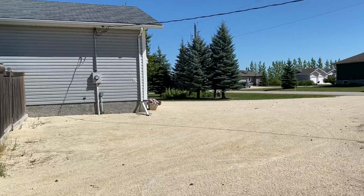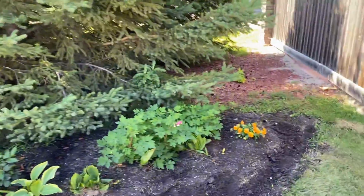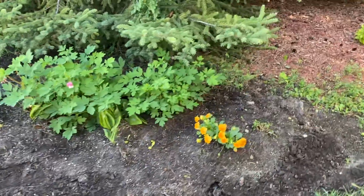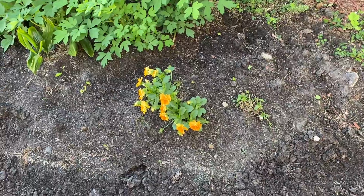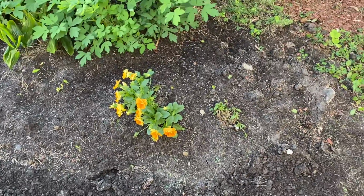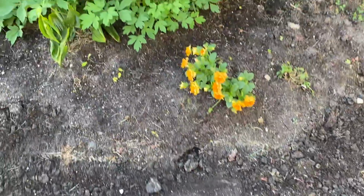Hey guys, today I'm gonna take you on a flower bed tour. It's mid-August, so some stuff is starting to finish up, but I'll show you what's going on now. We have some pansies here. That second one that's looking a little bit rough kept on getting eaten by rabbits and was pulled out of the ground, so it hasn't fully recovered, but that other one's doing good.